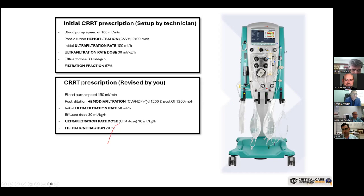Well, you as the intensivist or nephrologist come along and you see that, and these are the revised settings that you have decided on. You've decided to push the pump speed up to 150. You've decided to remain with post-dilution hemofiltration, but to add pre-dilution, and half of it on the post-dilution. This then results, and because you thought that was too high, you then put your ultrafiltration rate at 50 mils per hour. Your effluent dose is exactly the same at 30 mils per kg per hour. And this measurement of ultrafiltration rate dose has changed from 30 to 16, with a filtration fraction that I think most of you would realize looks so much better than a filtration fraction of 57%.